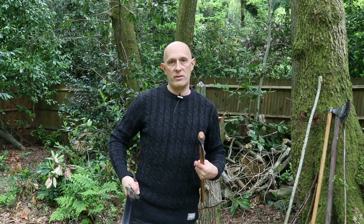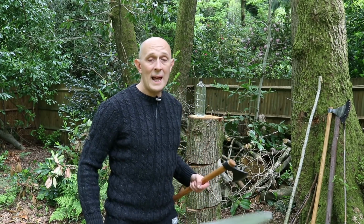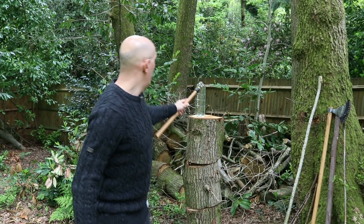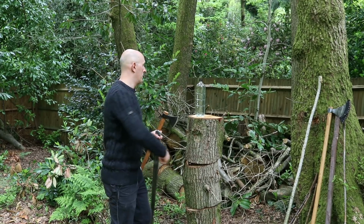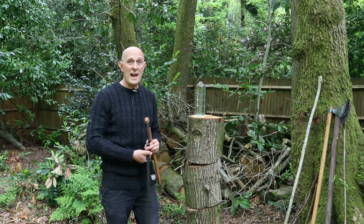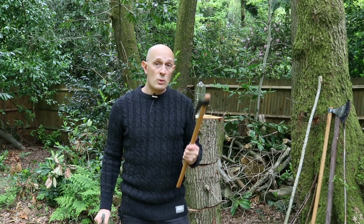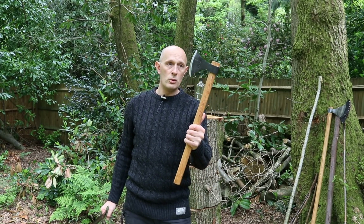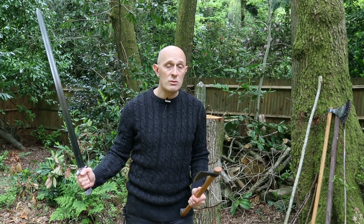Now, people's bodies are fairly big, their heads are not so big, but their arms and legs are much narrower. If we're aiming at something that is the diameter of a bottle, for example, which is roughly equivalent to an arm or a leg, then actually chopping through that with an axe is quite a difficult proposition, especially a small hatchet or tomahawk size axe like this. Whereas with a sword, it's relatively easy.